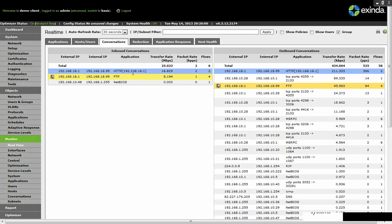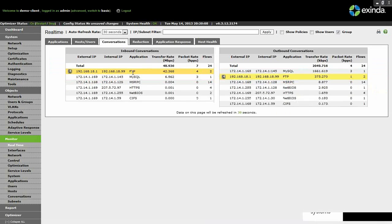So if somebody emails around a YouTube clip or receives a YouTube clip, they view it, that video is cached on the device. If they email it around to all their friends, then they will actually view the cached version, saving you on bandwidth of another 10, 15 people viewing that video.